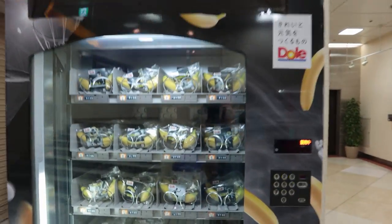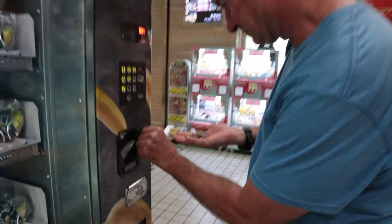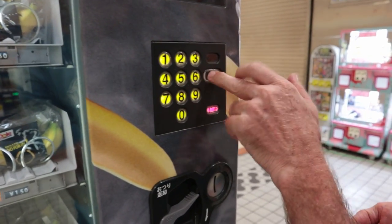Bananas, really? Yep, it's a banana vending machine by Dole. Going bananas for the vending machines. What number? They're all bananas. You can choose any number. Choose a number. How about 6?